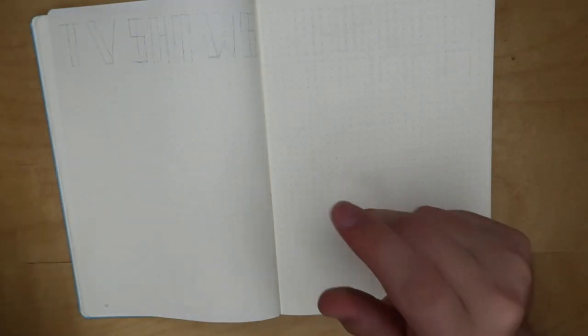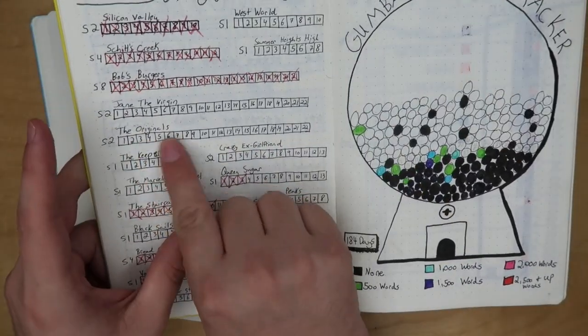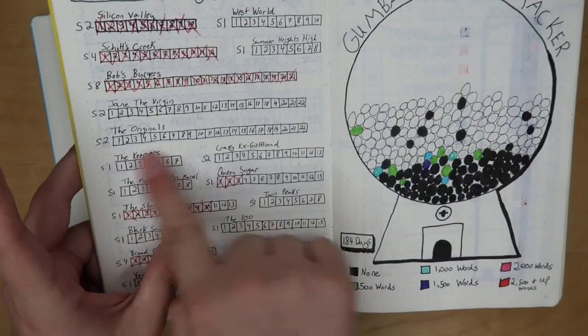One of the ones I'm most excited about is The Originals. I just finished season 1, which I don't know why, but for some reason I thought I was on season 2. I don't know, but I just finished season 1. It's so good, so I'm so excited.